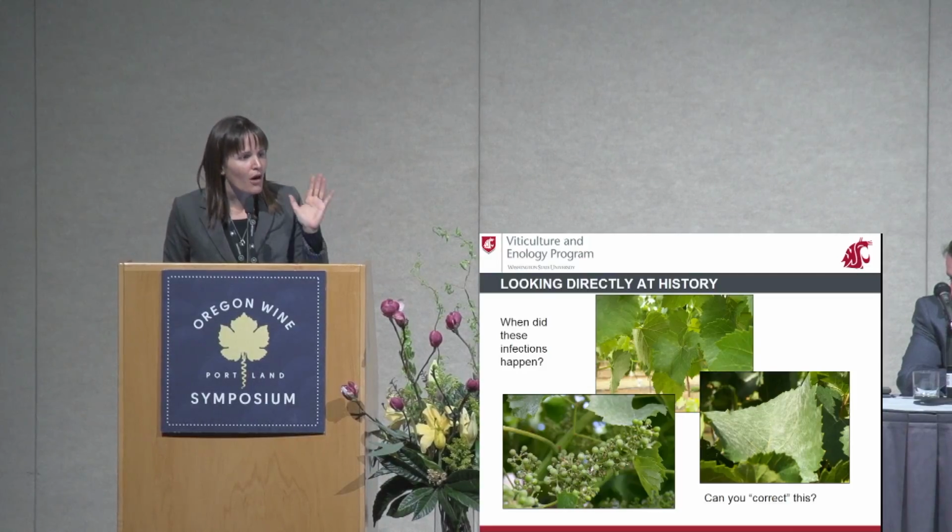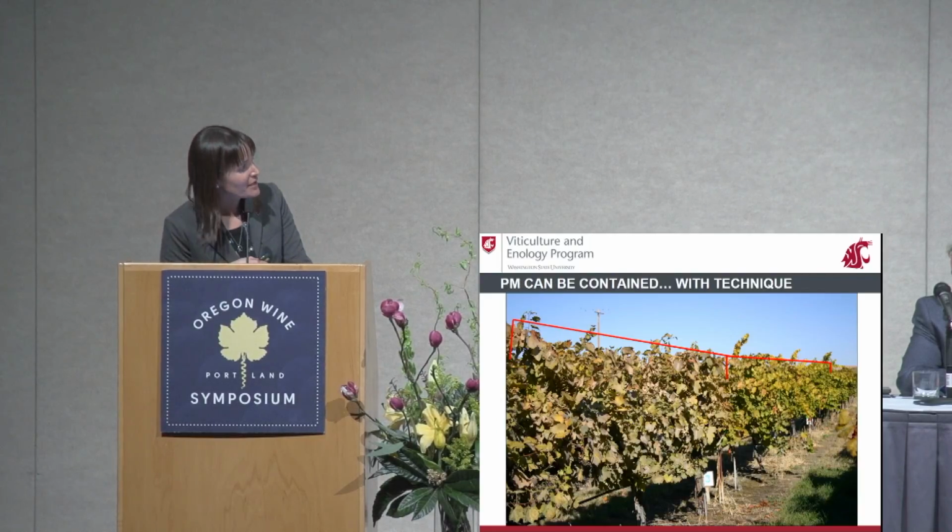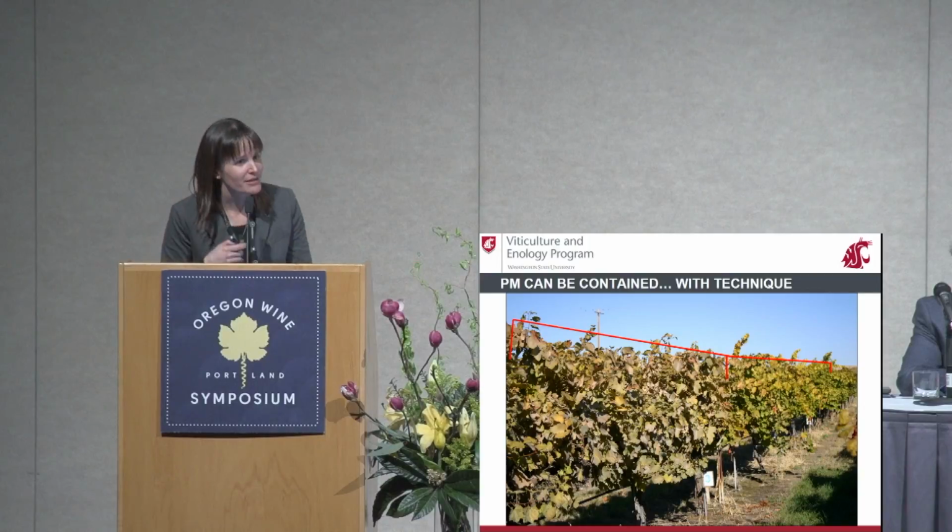And that's why it's so hard to control mildew once you see something. It's really all about prevention, because by the time you see it, it's like a cockroach. There's a lot more than just one going on in the vineyard. But we're going to learn about some other techniques, and powdery mildew can be contained with technique.